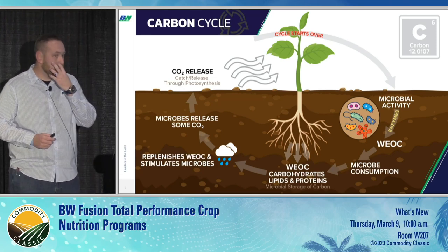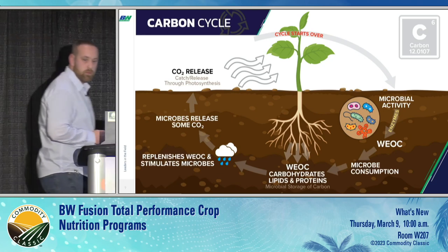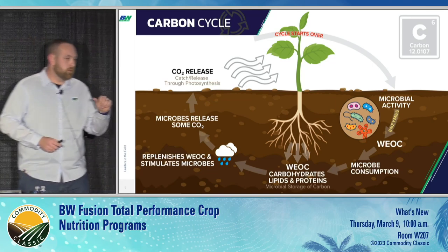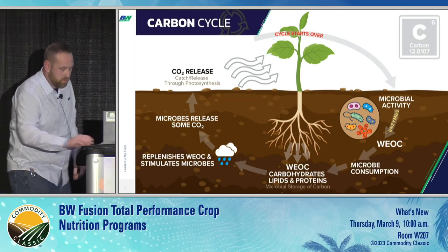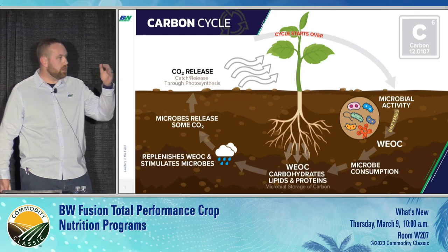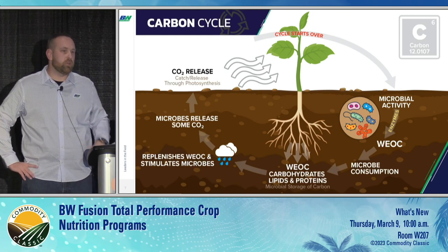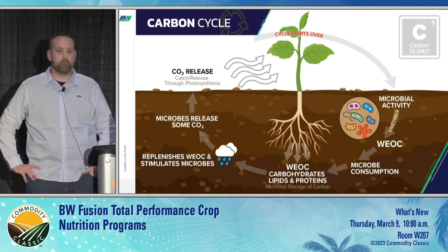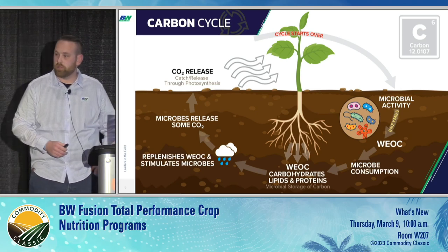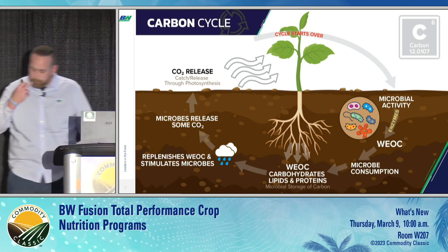How many in this room have raised 100 bushel soybeans? How many people want to raise 100 bushel soybeans? Okay? Let's think about it. We know that 1 bushel of soybeans needs 5 pounds of nitrogen. How many pounds of nitrogen do we need for 100 bushel soybeans? 500. How many of you are applying 500 pounds of nitrogen to your soybeans? Not very many, right? So the next question is this.